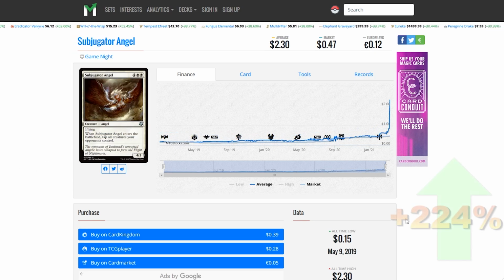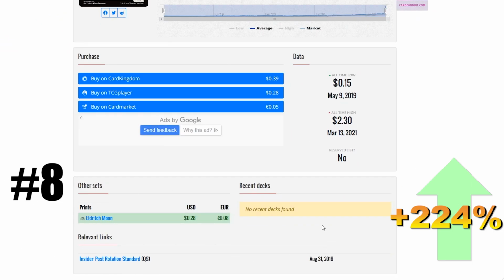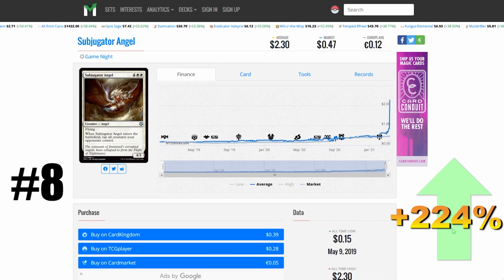Our number 8 winner this week is a little bit of a weird one. We have Subjugator Angel from Game Night at $2.30. This is up 224% this week. It has an Eldritch Moon printing in the uncommon slot at just 28 cents. So there's quite a bit of a price disparity here, and clearly we are talking about a printing specific spike.